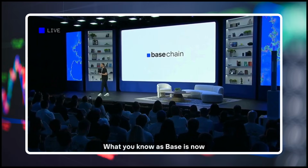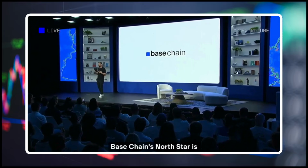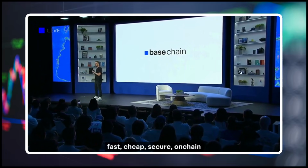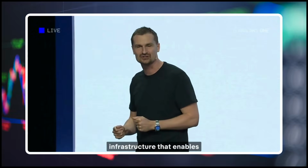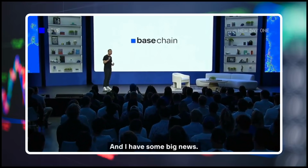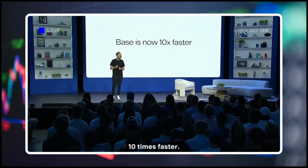Known as Base is now Base Chain, the Ethereum L2 we've been building, a core part of the superchain. Base Chain's North Star is fast, cheap, secure on-chain transactions at scale in a decentralized network that everyone can access. The chain powers the infrastructure that enables this ecosystem of on-chain apps. And I have some big news. As of today, as of about 2 hours ago, Base Chain is now 10 times faster.